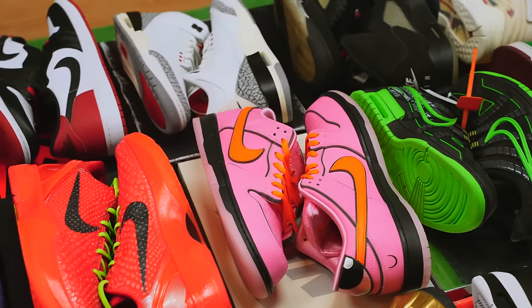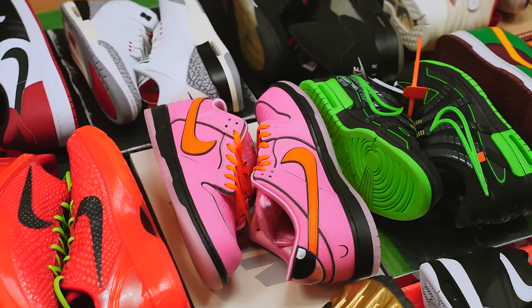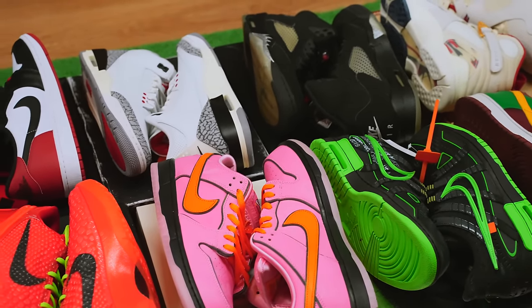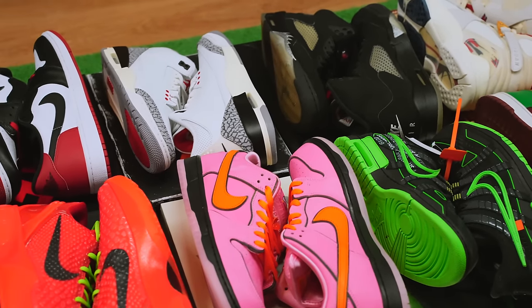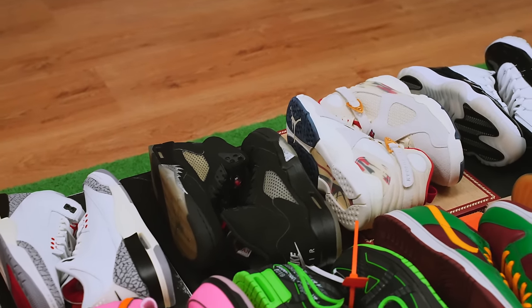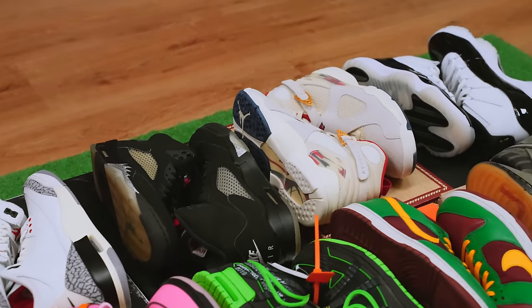Powerpuff SBs, I feel like whenever we get those in, those always seem to go out either the same week or the week after. People also like to trade up for them in store, so it's a great thing to see, especially with that pack that came out. Metallic 5s, like the guy said, classic sneaker. I believe that's one of the pairs that we didn't know we had. As soon as we posted it, instantly people were asking what size, and eventually it sold.